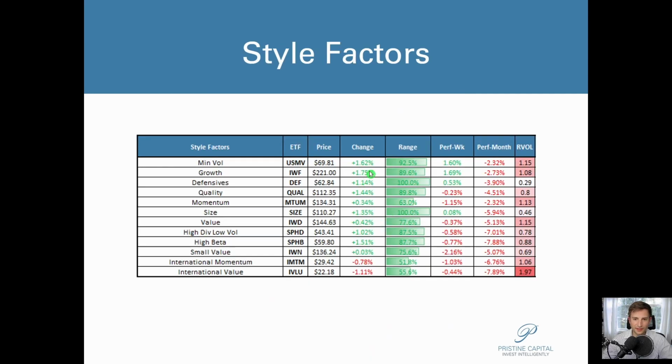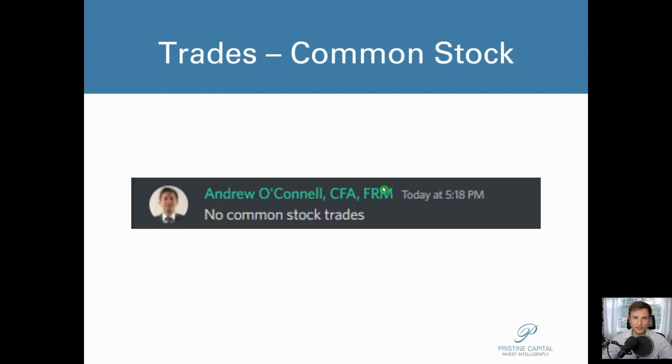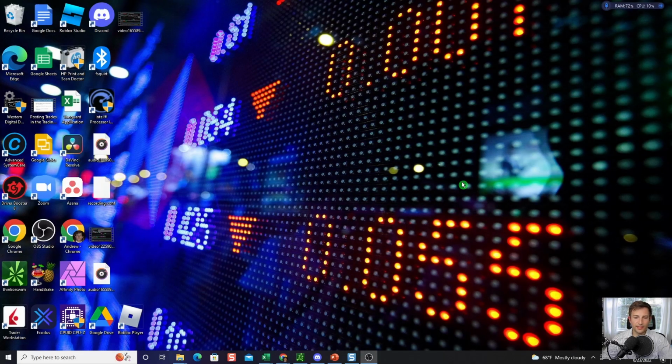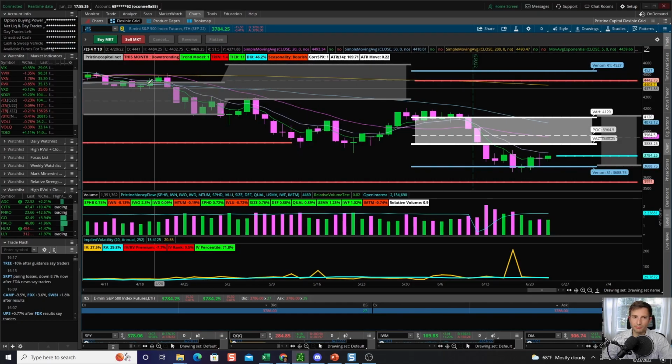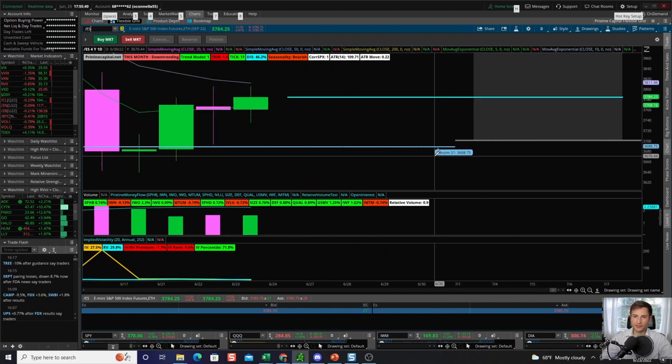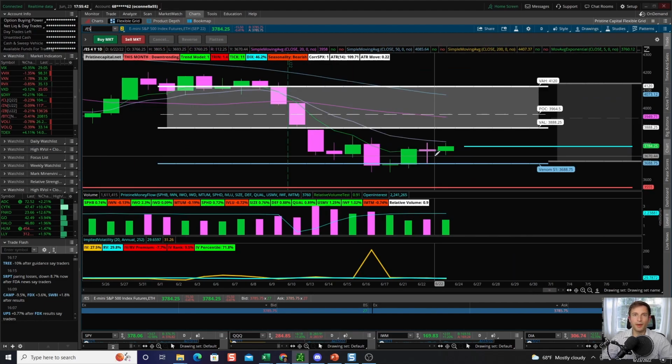Style factors, growth was up 1.75%, followed by Minvol, which was up 1.62%. For common stock, I did not do any trading today. So that's the thing, for most traders and investors, I guess, most of the punters out there, they're looking at a day like today where the market was up, the growth stocks were up, and it's like, oh my gosh, what am I buying today? Like, I need to be buying. Every time the market's up big, I buy big, and then every time it's down big, I sell big.